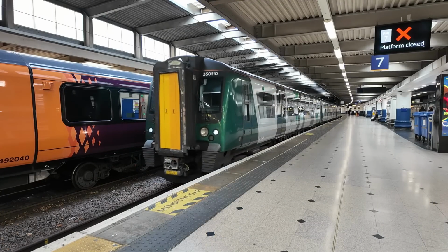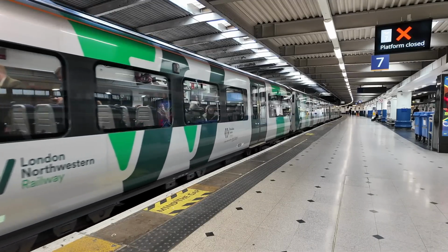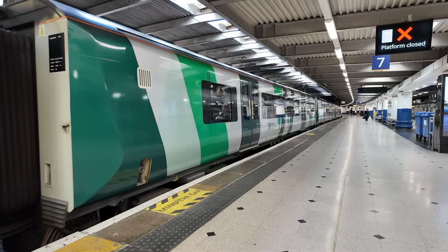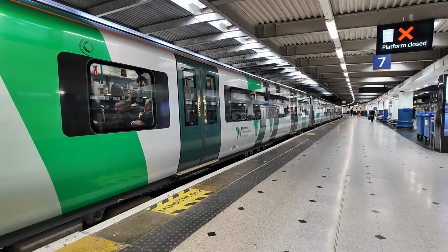The 0940 Avanti West Coast service to Birmingham New Street, Birmingham International and Birmingham New Street. This train is formed of 11 coaches.